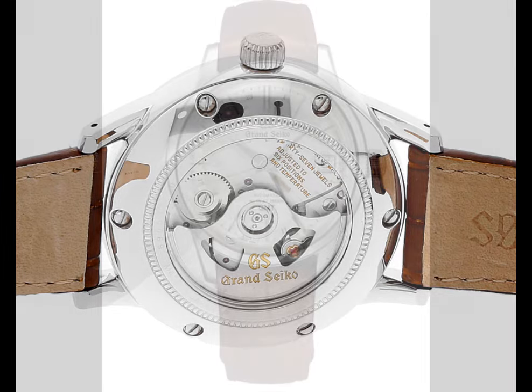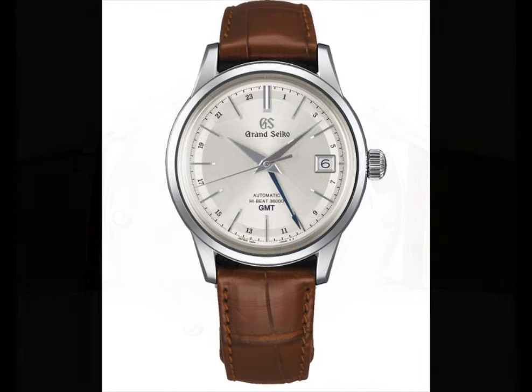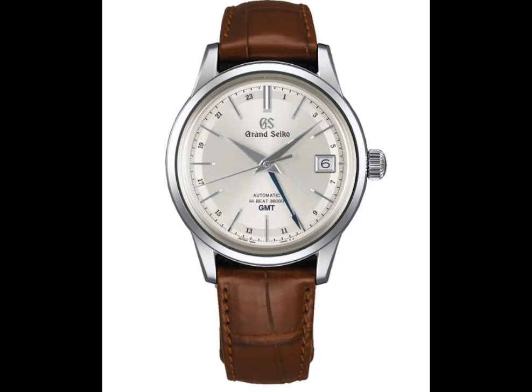So what are the pros of this particular watch? Well, I very much want to add a Grand Seiko High Beat to my collection, and this could be it. This one I think is beautiful, albeit a little bit thick. The accuracy is better than chronometer grade, and it has the usual Grand Seiko excellent finishing and extremely high quality.